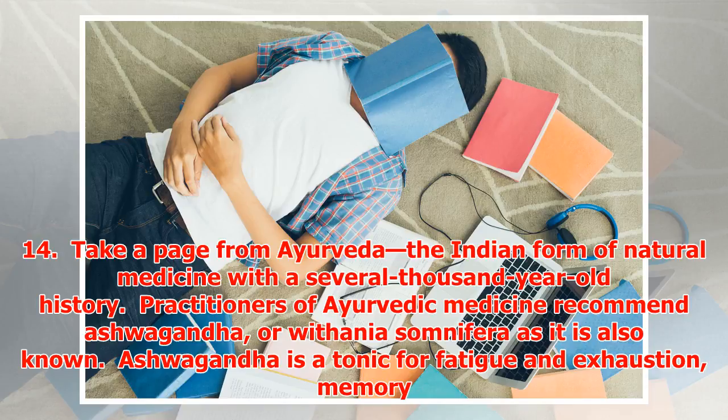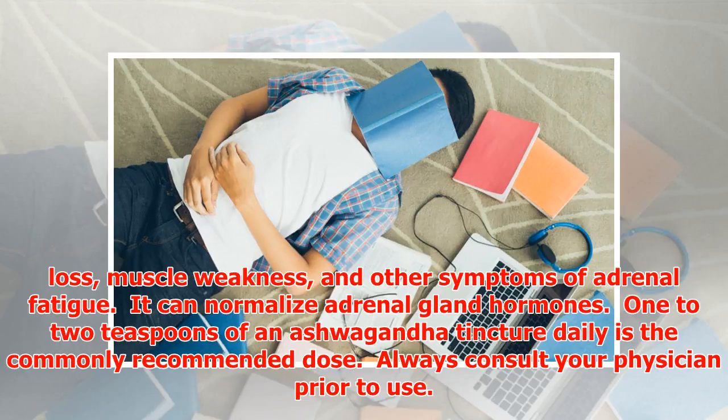14. Take a page from Ayurveda, the Indian form of natural medicine with a several thousand-year-old history. Practitioners of Ayurvedic medicine recommend ashwagandha, or Withania somnifera as it is also known. Ashwagandha is a tonic for fatigue and exhaustion, memory loss, muscle weakness, and other symptoms of adrenal fatigue. It can normalize adrenal gland hormones. 1 to 2 teaspoons of an ashwagandha tincture daily is the commonly recommended dose. Always consult your physician prior to use.